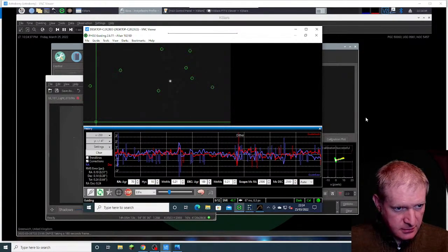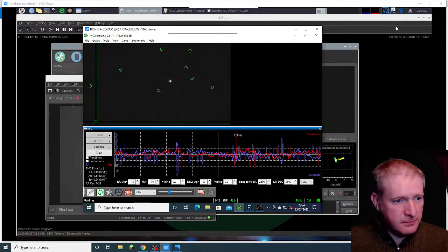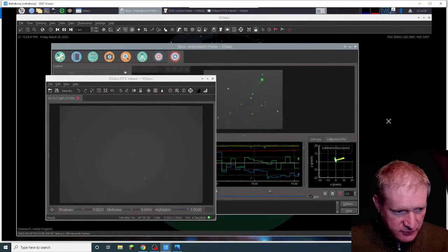Right, so it's 10:30-ish or thereabouts in the UK, so I think I'm going to leave this running for a bit longer and try and get as many more exposures as I possibly can.